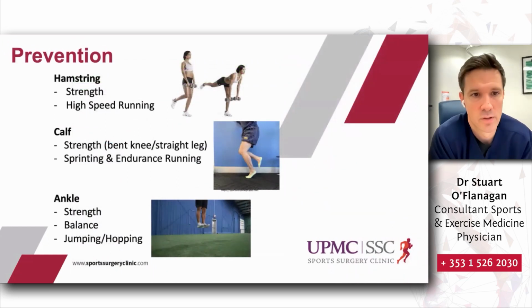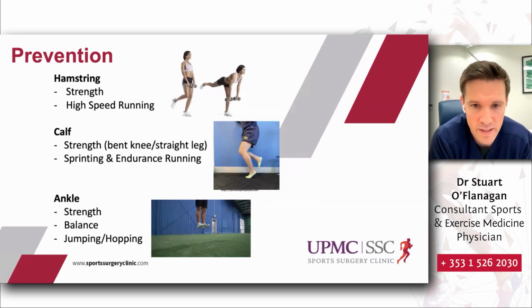So the kinds of things we look at are for the hamstring, strength and high-speed running. So high-speed running is the equivalent of a vaccine for our players in terms of hamstring injuries. So we look to ensure they get a number of exposures during their training week where they're running at very high speeds. We constantly work on the strength of the hamstring and the muscles surrounding that.